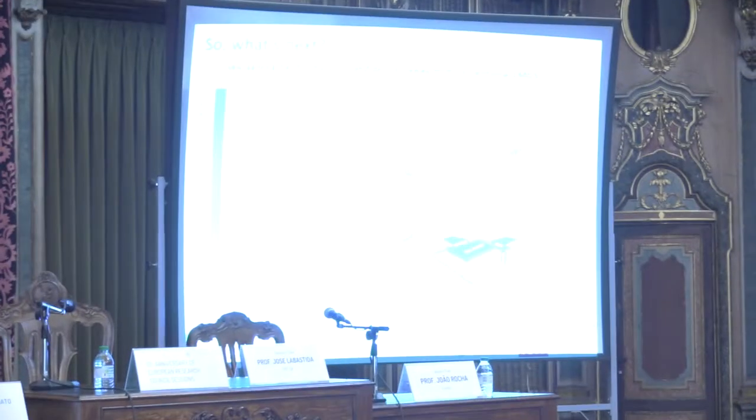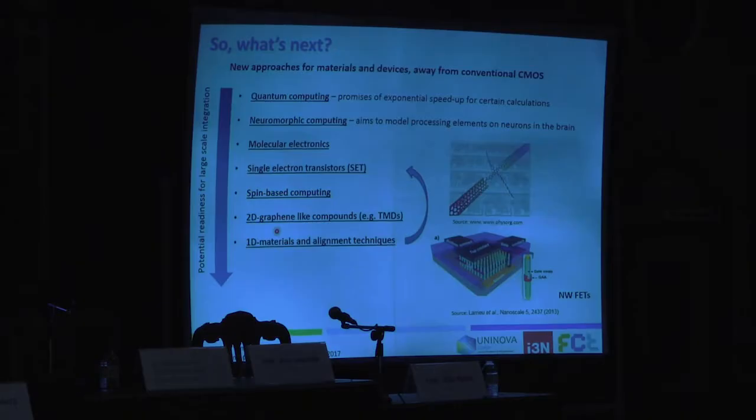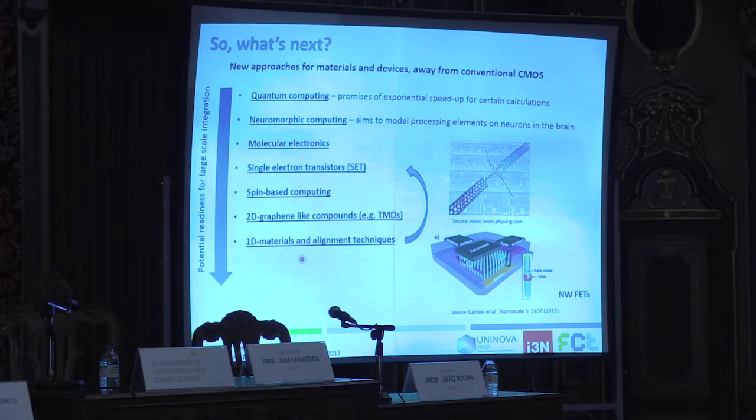Based on that, we can have multiple approaches. Many more could be included here, but I would emphasize these 2D and 1D materials, which will definitely be very important for future generations of electronics. And even 1D materials, I like to emphasize this, that these 1D materials and alignment techniques, if we can really understand how to work with this, how to control diameters of materials that we synthesize, for instance, we can affect a lot of different concepts like single electron transistors, spin-based computing, or molecular electronics.